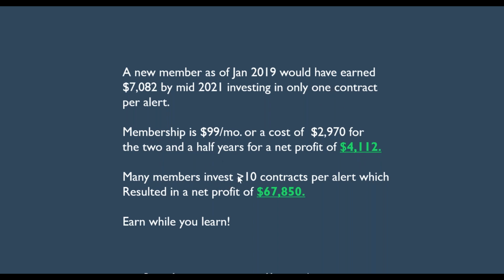Many members invest more than 10 contracts. 10 contracts per alert would result in a net profit of $67,850.